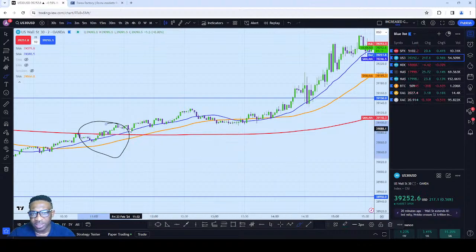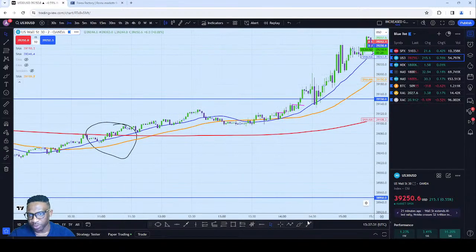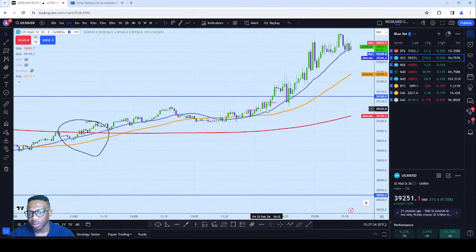So if you didn't get in somewhere here, it gave us another opportunity here where price took out this. Let me take this off. So where is this? Yeah, this one. Okay, so this is the candle that took out the last purple candle here. So you could have hopped in here. Another entry from here gave us another entry to add on to your position. Once you get in here, the next place to put your stop loss is below that candle.